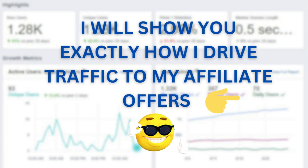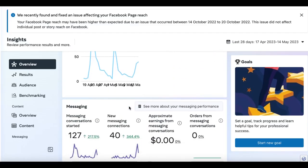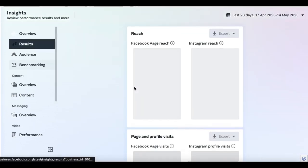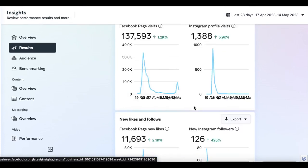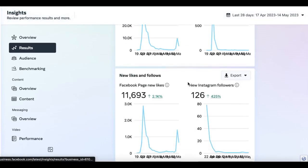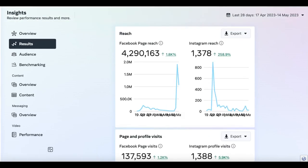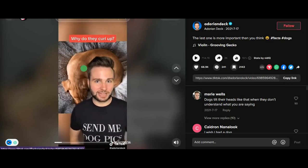As you can see here, this is the same method that I use on my Facebook page. I use this strategy to drive traffic to my affiliate offers, and I am getting a lot of traffic from this strategy. As you can see, there's a spike here where I have gotten a lot of views. Let's take a look at the TikTok page. You see this guy up here. He's making approximately $2,000 every day.